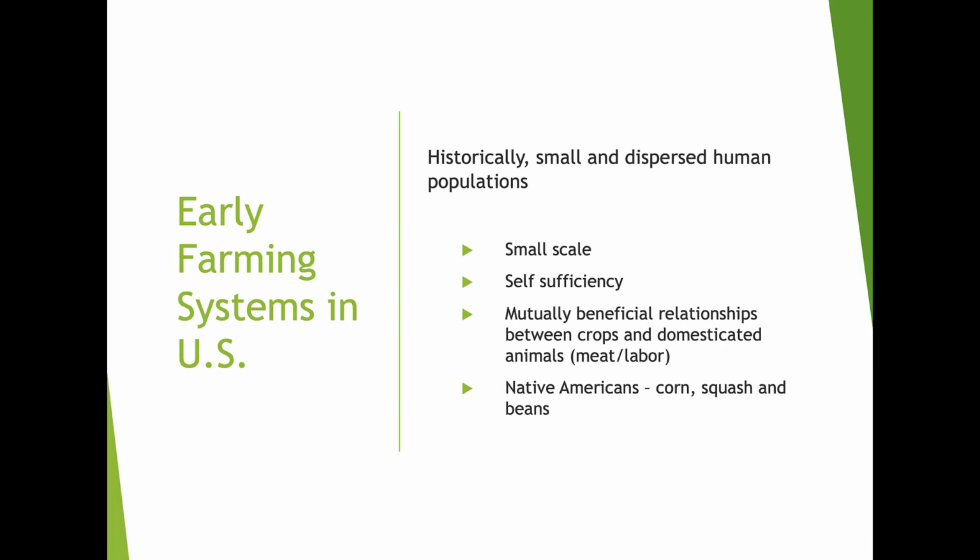Historically, a small dispersed human population, small scale, self-sufficient. I mean, most farms or communities were reliant on themselves. They didn't need outside inputs. They saw the relationship between crops and domesticated animals, which provided meat, and they also provided labor.